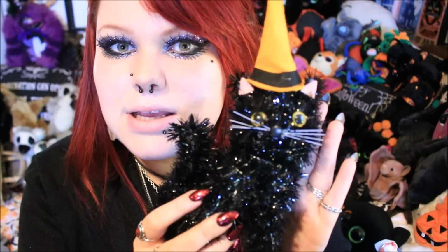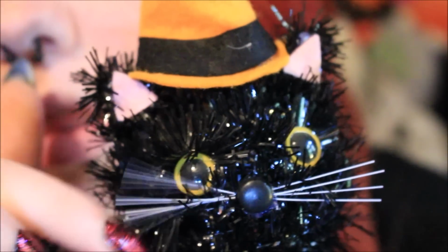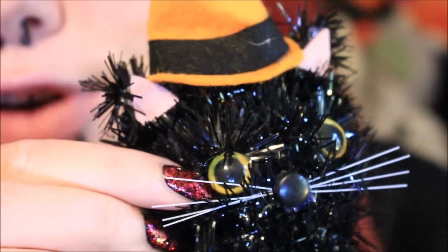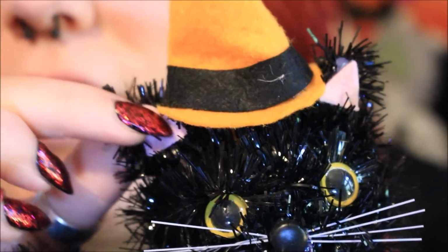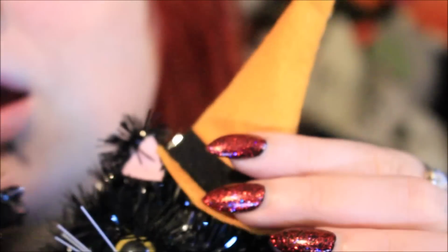So this is a classic tinsel decoration. They basically make the outline out of plastic, and then they wrap the tinsel around and create little creatures. So this is the first thing I got, which is a little black Tinsel Cat. So look at his little cute face. He has a little black nose, and then he has these little wiry whiskers. He's got these yellowy, almost green eyes. He has got little felt squares on his ears, and then he's got this really long exaggerated orange witch's hat, and for some reason it gave me a vintagey vibe, which is why I really liked it.